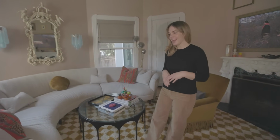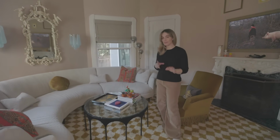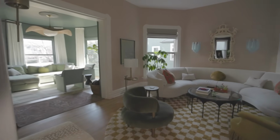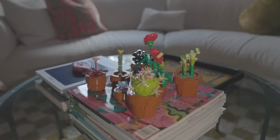So here we are in the pink living room, which is the room that Billy and I really spend a whole lot of time in. And it is, again, filled with a lot of my favorite vintage pieces and antique pieces, but there's a good mix of new in here as well, like this coffee table from France & Sons. I just loved how it worked with the curved white sofa here.